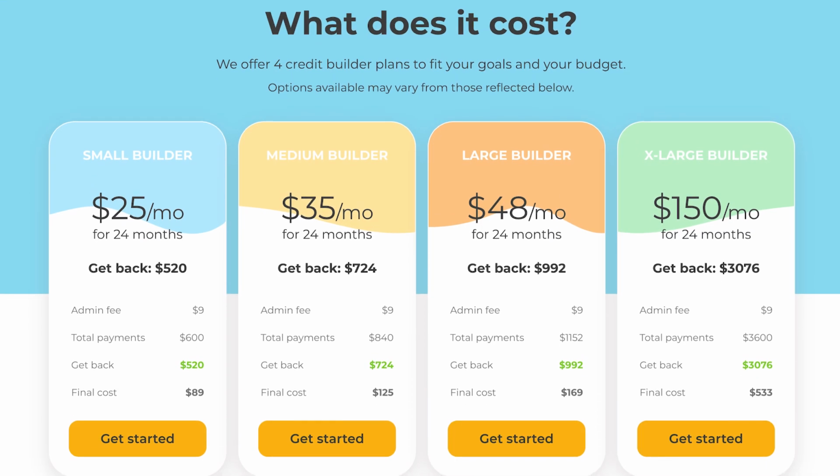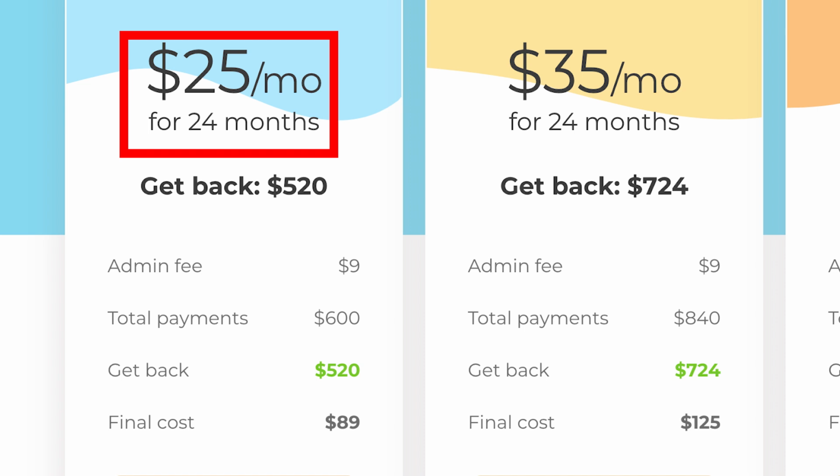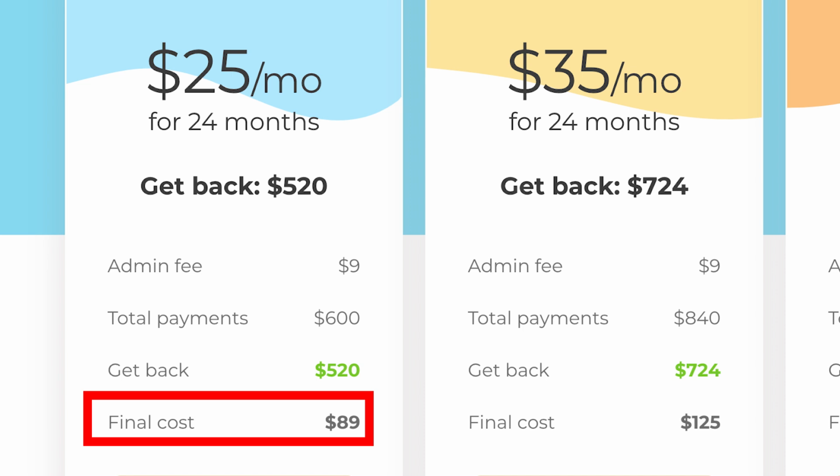On their website, they offer several different plans. You can see the cheapest one is a monthly payment of $25, and you get $520 after 2 years, which means that the loan costs you $80 plus a $9 setup fee, so $89 in total.